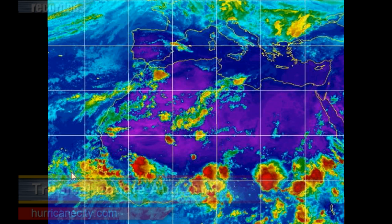I'm really not buying this scenario just yet because it seems like there's quite a distance between Danny and what's coming off the coast of Africa, and for something to develop that quickly behind Danny, we'll have to see if that happens. But look, notice all the tropical waves over Africa. They're lined up like a train, and they're coming. So we're going to have a long height of the hurricane season here for the next couple of months, watching waves come off the African coast.